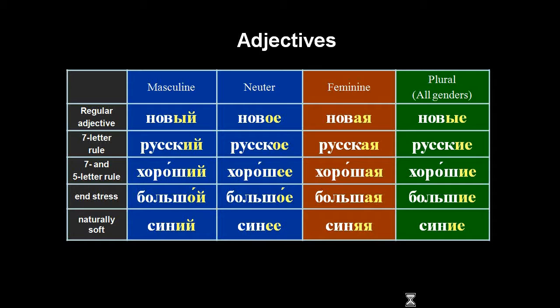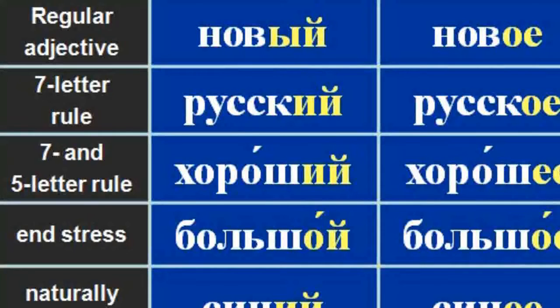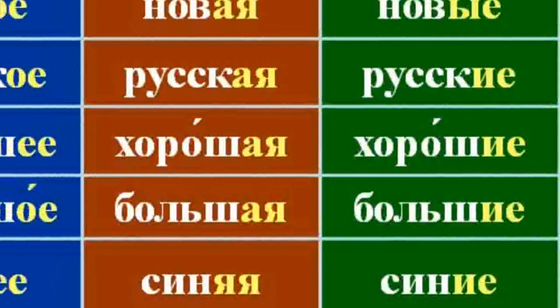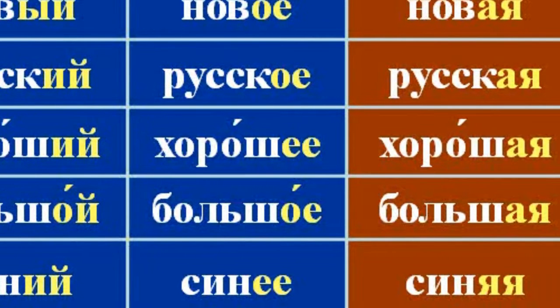Take a look at хороший. Хороший in the masculine, хороший дом, also has a 7-letter spelling rule problem. We can't write ы after ш. In the plural, skip over to the green column, the plural, you get хорошие, also a 7-letter spelling rule problem. There's no spelling rule problem for the feminine. Look at the red column, хорошая. There's nothing keeping us from writing ая. But look at the blue column that marks neuter. There we write хорошее. That's because we have a new spelling rule coming up.